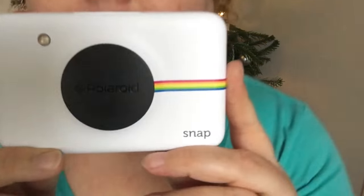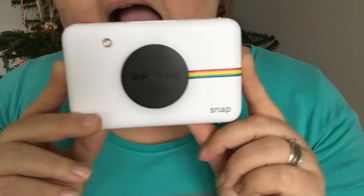And lastly, but by no means least, again, I have wanted one of these types of things for a long time now. And again, I posted in the Facebook group about it because I was like, ooh, have you seen this new product? And John saw that I posted it and bought me one. A Polaroid Snap! Oh, I love this thing, I love this thing.